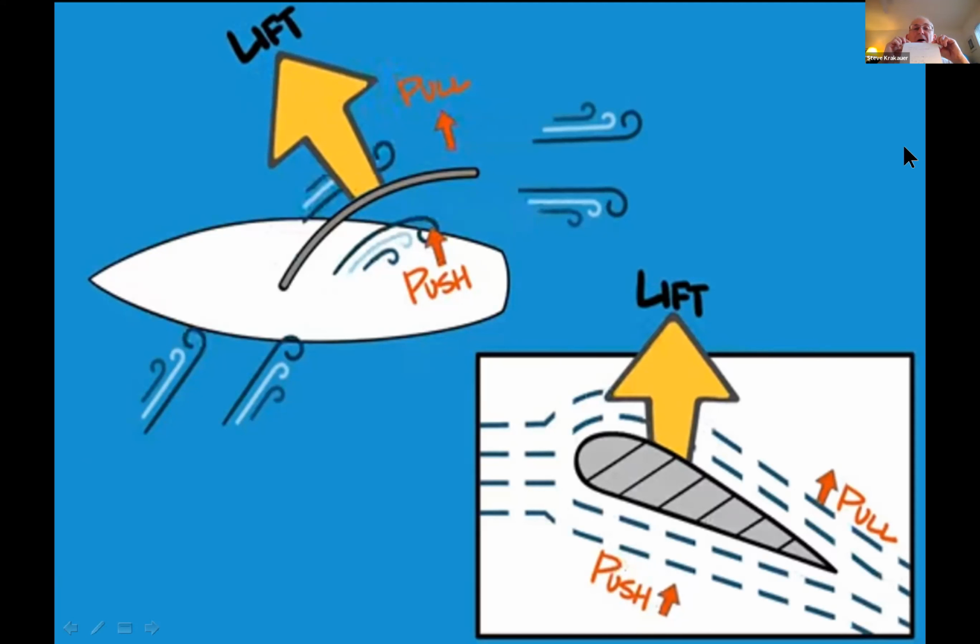Notice it lifts? Well, that's the same idea. That's how all this works. So this lift force is what creates the forward motion of a boat, or the upward motion, if you will, in a plane. The shape of the curve will vary considerably based on the application. So what are some other places where this shape is used to some great advantage?